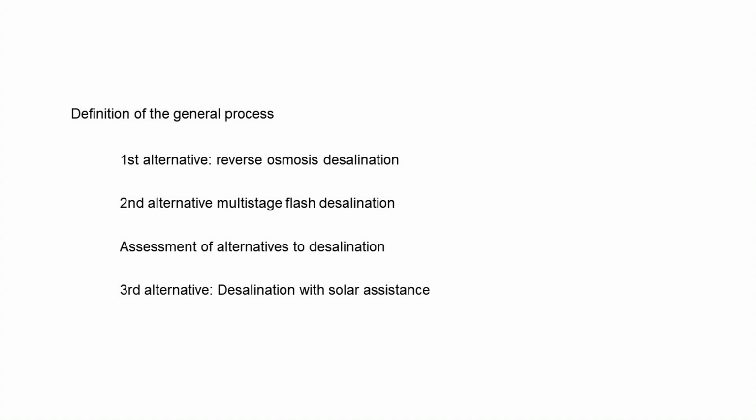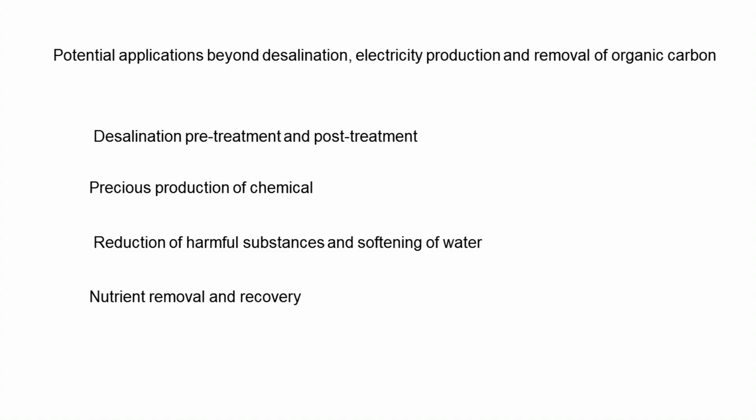Multi-stage solar collector-assisted desalination should receive greater exposure. Potential applications beyond desalination, electricity production, and removal of organic carbon. MDCs and OSMFCS are the primary potential application of pretreatment for desalination processes, such as RO and ED, in order to reduce their demands for electricity.